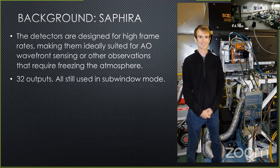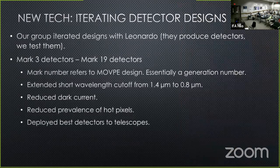So for a lot of our observations, we run the detector at just 128 pixels by 128 pixels and achieve a frame rate on the order of 1.7 kilohertz. So our group is well placed in that we have a great working relationship with Leonardo, the manufacturer. They essentially produce the detectors, they send them to us, we test the detectors, and then we take the best ones to the telescopes.